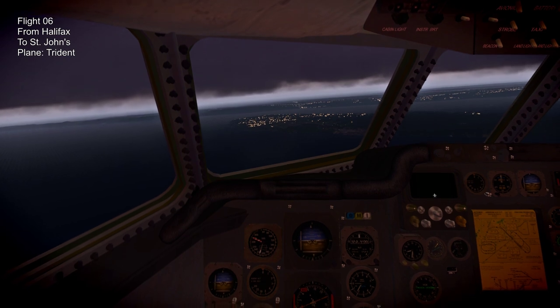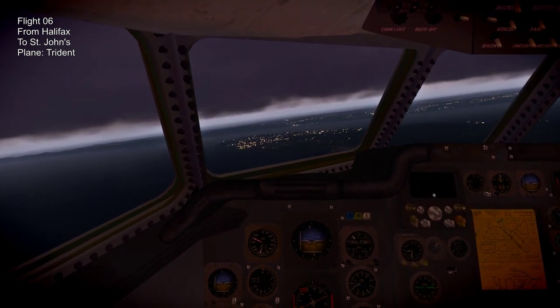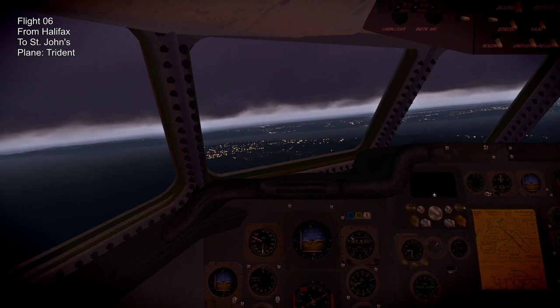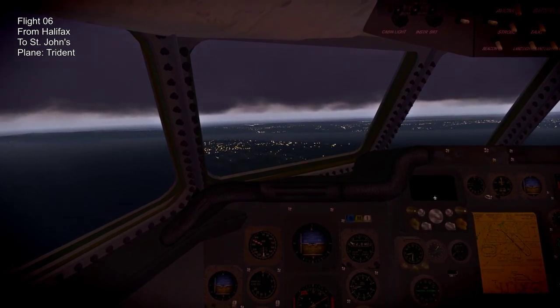Well, I can see the airport. It's a nice, clear east-west runway. Okay, I'm going to take the gear down.